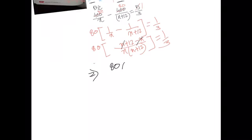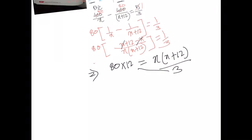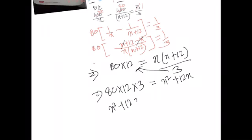So this is 80 into 12 is equal to x into x plus 12 by 3. So now we are cross multiplying. So 80 into 12 into 3 is equal to x square plus 12x. I mean, I can bring it this side, so x square plus 12x minus 80 into 12 into 3 is equal to 0.